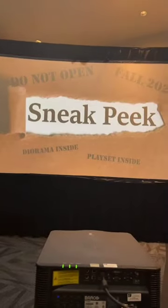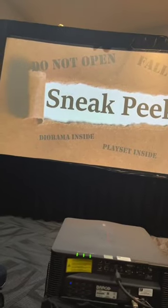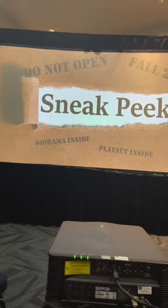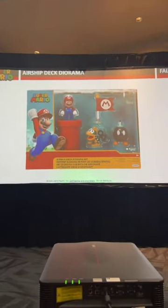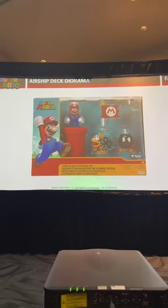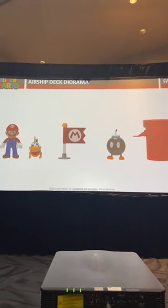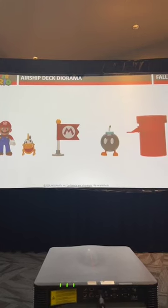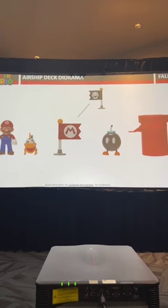Does anyone want to see a sneak peek of what's to come? Yeah! Sneak peek, do not open until fall. Diorama inside, playset inside. We are taking it to the airship. Ooh. Bowser's airship diorama. Rather, airship deck diorama. So this comes with Mario, Dry Bones Koopa, Bullet Bill, and the warp pipe. And that is a new flag.